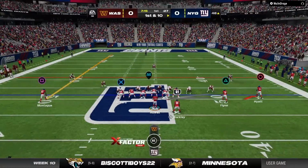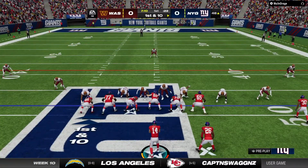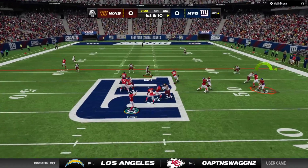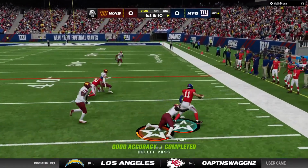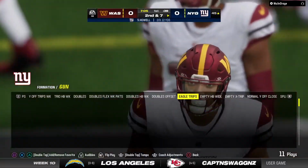And now it's 1st and 10. A big mistake, especially when you factor in the personal foul yardage. Howell. Complete right side to Hyatt. And he's out of bounds as he gets this down to the 45.